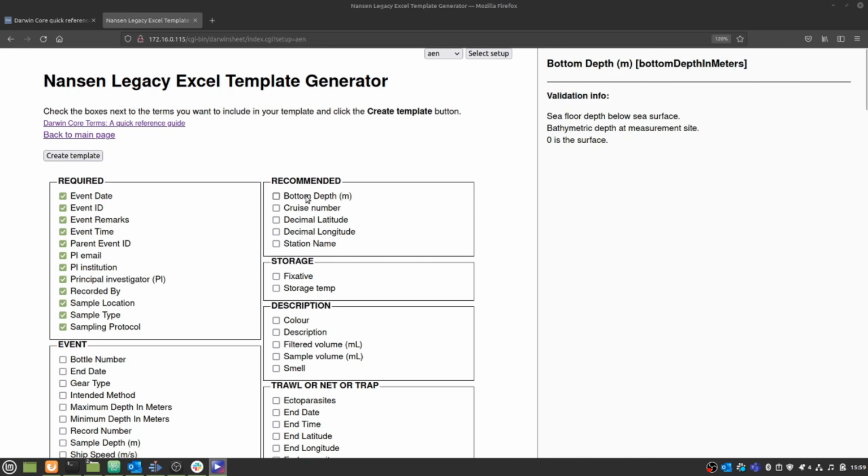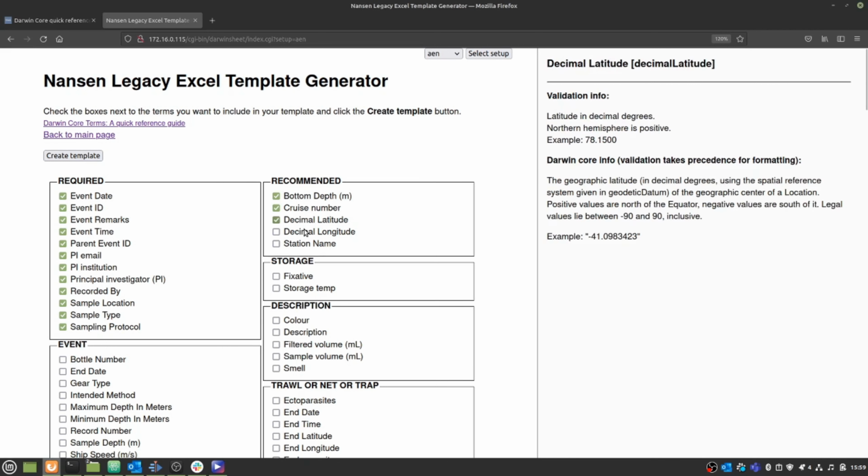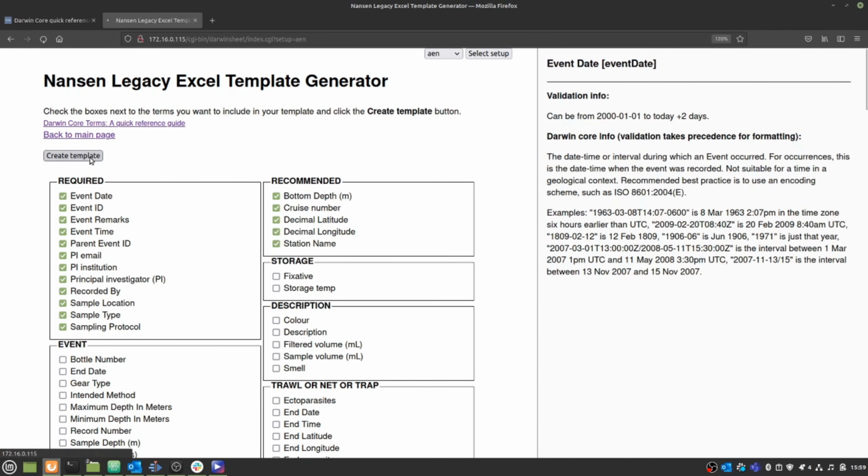And this is absolutely vital if you want to later create a searchable catalogue which allows someone to come along and search for all the samples that have been collected on a certain day, or from a certain place, or all the samples of a certain type. So the researchers go ahead and select whichever terms they want to include and hit Create Template.